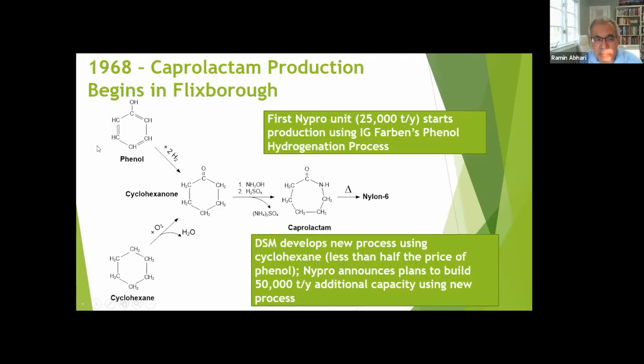So the first plant they built in Flixborough made caprolactam and nylon using this top pathway, starting with phenol, which was the original German IG Farben process for making nylon 6. Starting with phenol, you can hydrogenate phenol to get cyclohexanone, which is then treated with hydroxylamine and sulfuric acid to convert it to caprolactam. And that caprolactam, as we discussed earlier, can then be treated thermally to make the polymer.